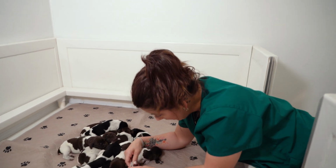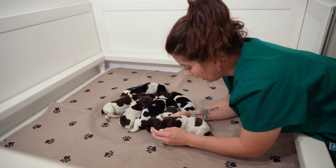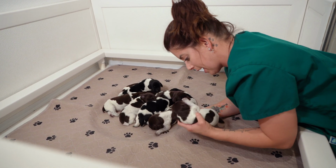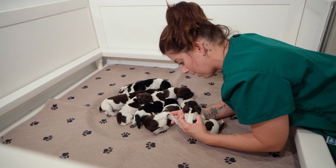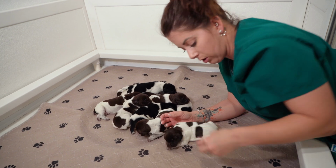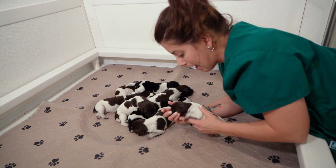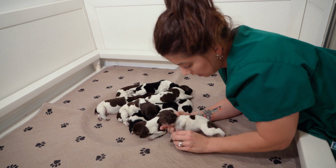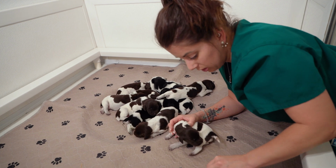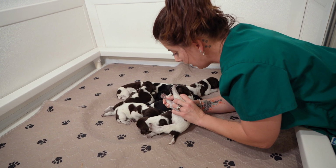I also go ahead and check their little dew claw spots, and if they look a little puffy and inflamed, I will go ahead and pick that scab off, which I know sounds a little gross, but Mom really does a good job about cleaning puppies up. But if that scab is covering up an inflamed spot, she's not going to be able to keep it clean. So if we pick that scab off, especially if they look a little puffy or inflamed, she's going to be able to keep those spots a lot cleaner.